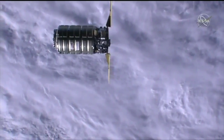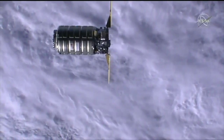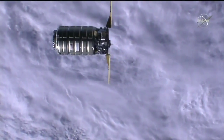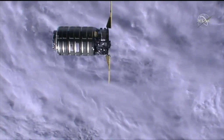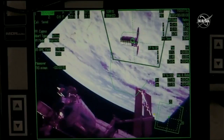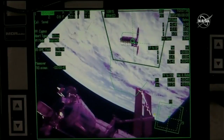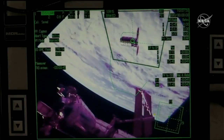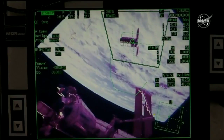That was Capcom Tamara York here in Mission Control Houston. Good readout of the Cygnus approach and confirmation from Alexander Gerst saying that it is currently now just under 28 meters and closing at a rate of just under 0.05 meters per second. Pretty slow, but that's part of the design to make sure that Cygnus is going to arrive at the capture point safe and sound.